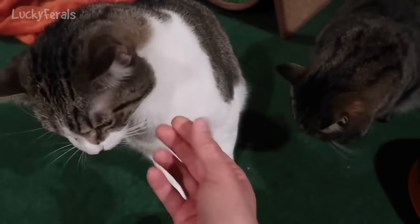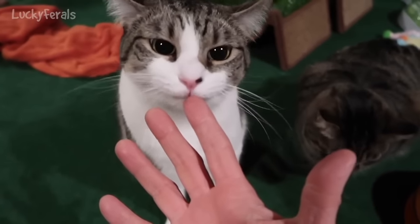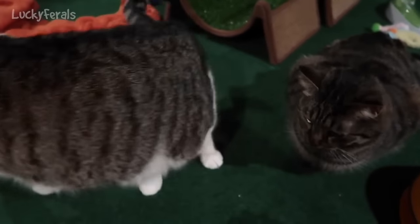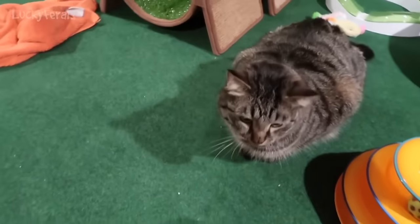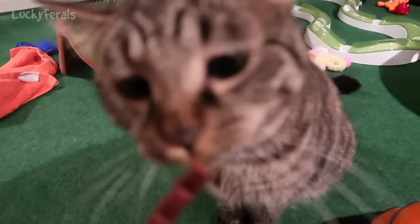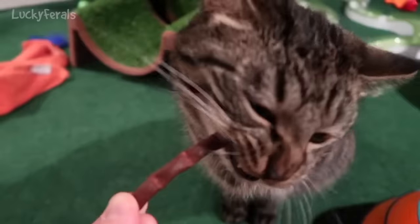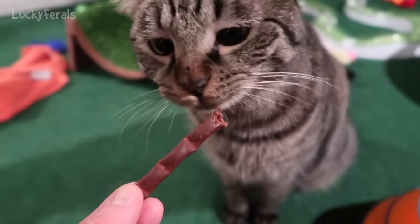So right now, Stella just like inhaled that, right, Stella? My fingers are not meanie sticks. Oh, Stella! My fingers are not meaty sticks. They're not meaty sticks. That's the first time she ever did that. Okay, Simba, would you like a meaty stick? Okay, now Simba gets his meaty stick. These are tuna flavored meaty sticks. There you go.